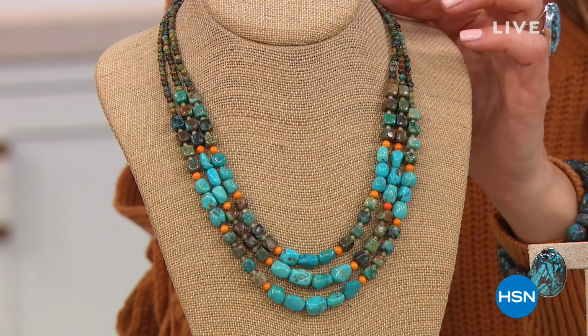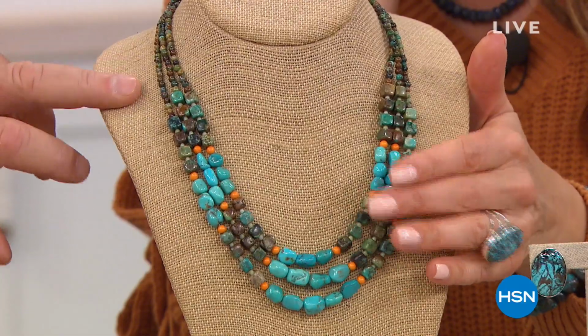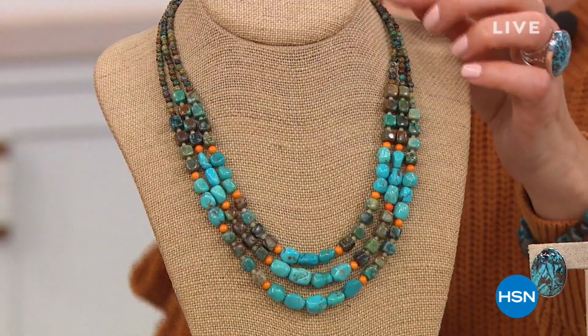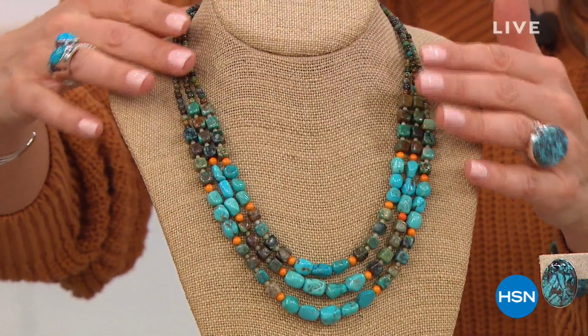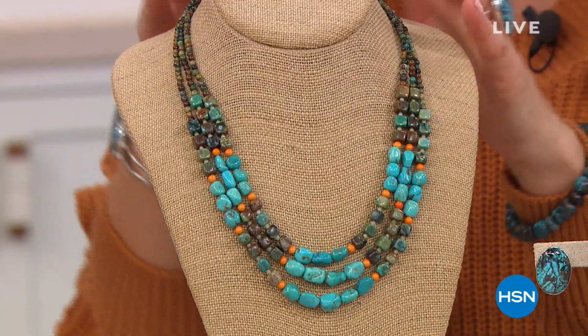So you got two different kinds of turquoise. You got the blue, this is Seven Peaks. This is Iron Mountain, the more of the greens and the tealy greens. And then you got that beautiful orange coral as spacer beads. And it's all coming up at the top of the next hour, so stick around. You've got the nuggets, the square, the round beads, comes with the extender, and you're watching all genuine gemstones, all precious metal. And again, these are all HSN exclusives.